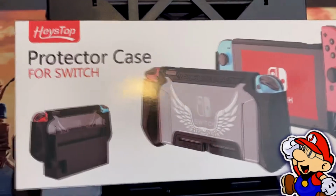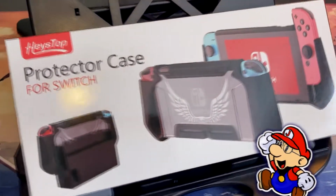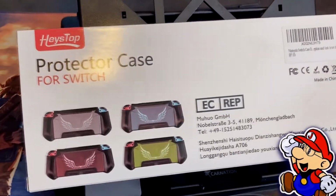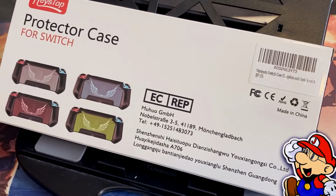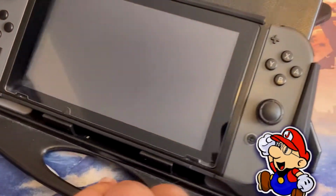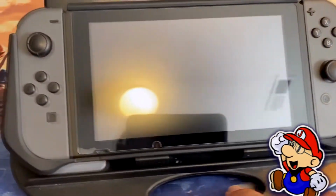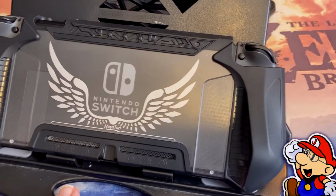Let's start off with a new Switch case. I picked up this Switch case from Amazon. You can see it here in the box. In a moment, we'll see it on the Switch. And I have enjoyed it thus far. It's a little bit of a tight squeeze into the Switch dock, but it does fit, and it is nice having a case that I don't have to remove all the time. I got the case for about 10 bucks. Good deal.